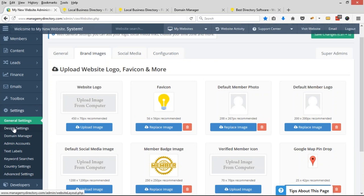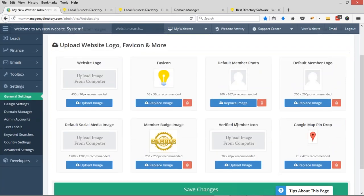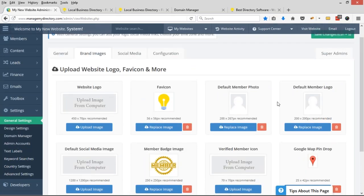But when you guys have images ready, it could be default member profile photos, the map pin drop. I've seen dentist sites use like a tooth here. It looks really nice. It matches the theme. But you can add additional images here that will be used site-wide.